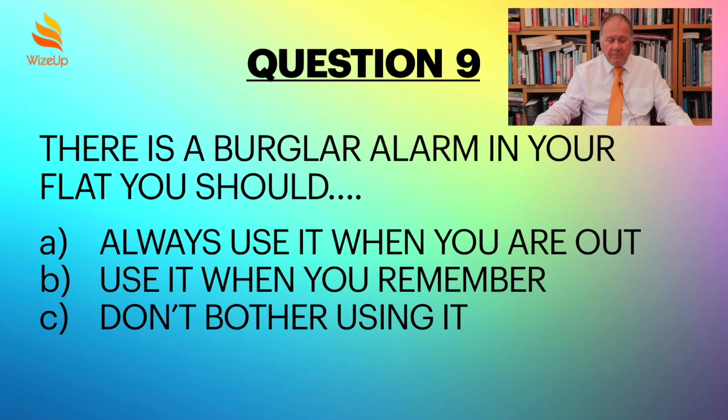Question 9. Now you move into a flat and there's a burglar alarm fitted. Should you A, always use it when you go out? B, use it when you remember? Or C, don't bother using it at all? So is it A, always use it when you're out? B, use it when you remember? Or C, don't bother using it at all?